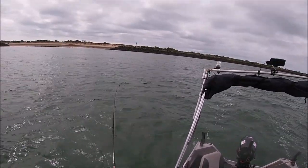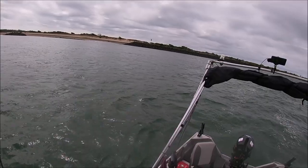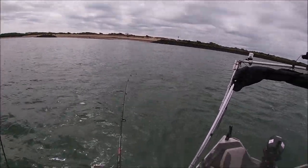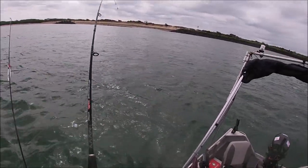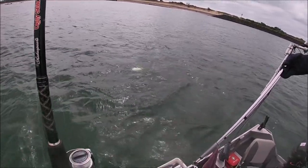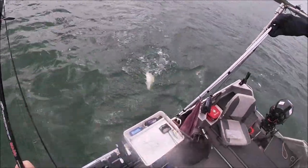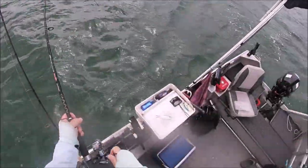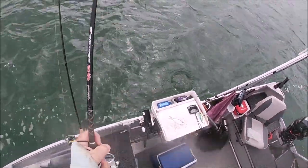Gain some line before he runs again. As long as I stop him from spooling me out, I should be right. If he doesn't, pull the hook. There he is. Looks like a golden trevally. Bloody wonderful. They're good eating. No size limit.